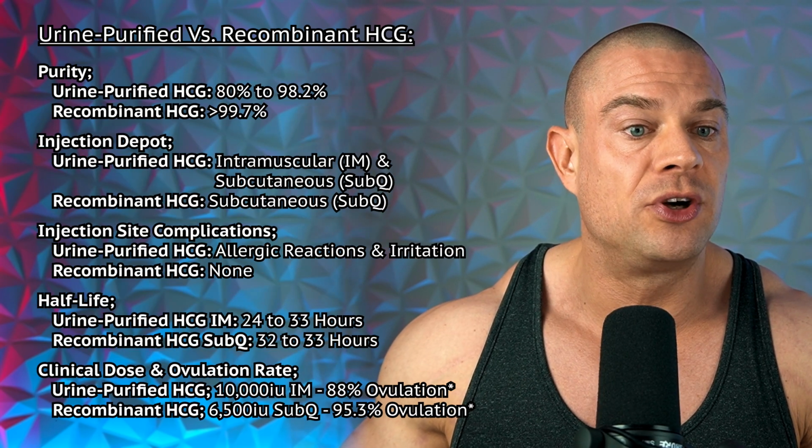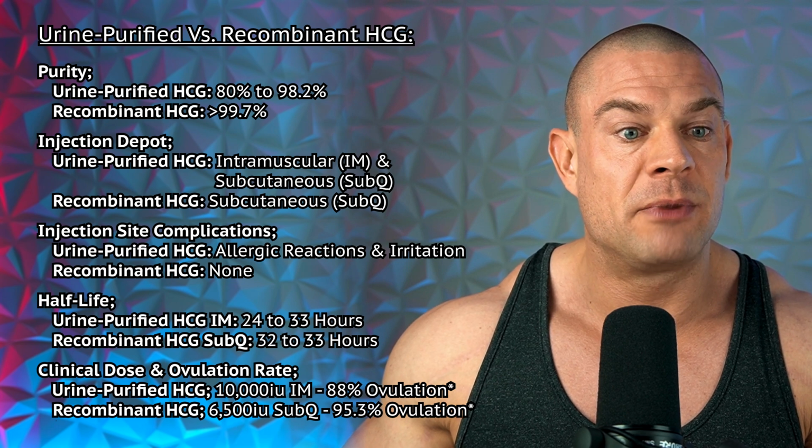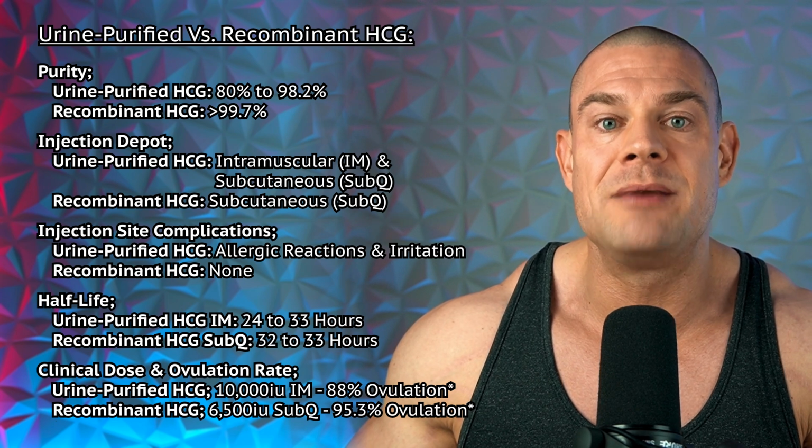The purity of urine-purified HCG is between 80 to 98.2%, but with recombinant HCG, that's very comparable to recombinant human growth hormone, the purity is over 99.7%. There's actually a huge discrepancy in the potency and purity of pharmaceutical urine-purified HCG brands, which is well documented in the scientific literature, citations down below.